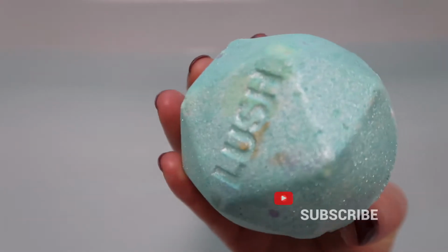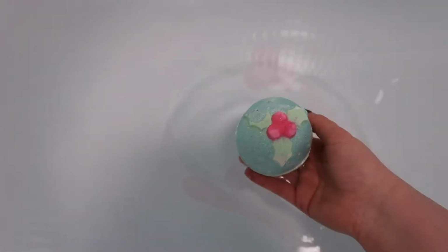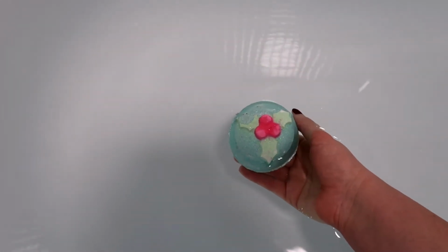And it has the Lush stamp on the bottom. I feel like they're bringing out a lot more of their bath bombs having this on the bottom. So anyway, let's see how it goes in the bath.